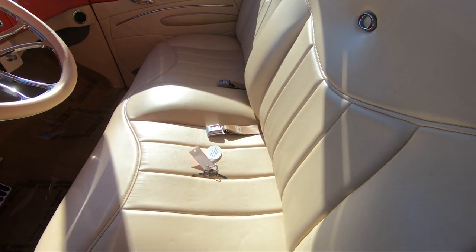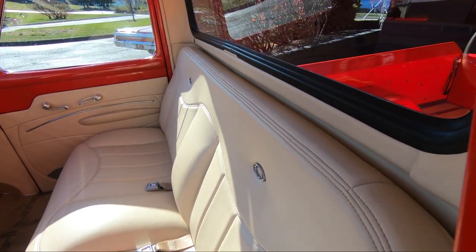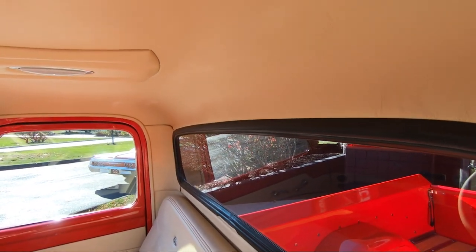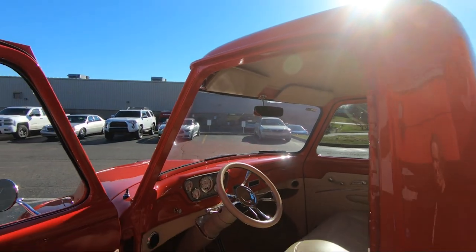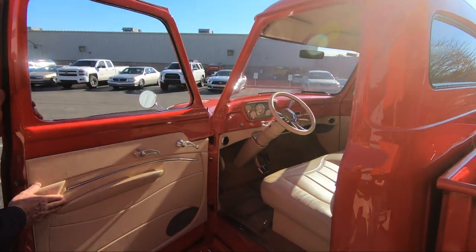Seats very, very comfortable too. We're gonna get in this thing and drive it here in a minute. You can check that out. I fit in there real nice and comfy. We got the tilt column in there. Door panels are looking sweet.